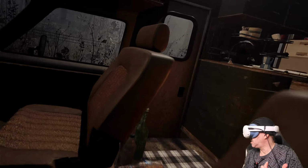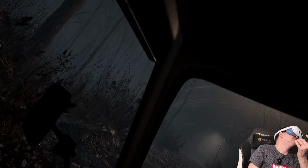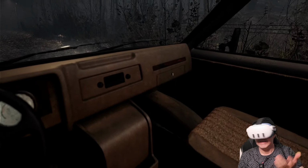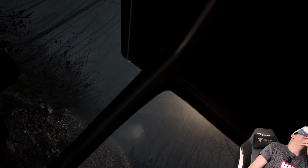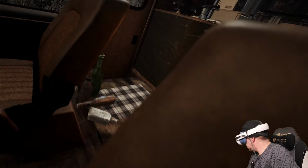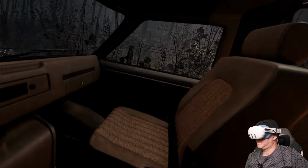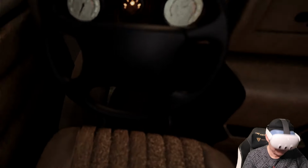So now this is like a proper VR game look. I can move my head to look around. It's all in 6DOF. I can look out the window. I can look behind me. Oh, I'm in a camper van. Let's go.